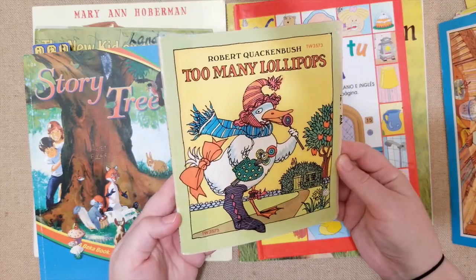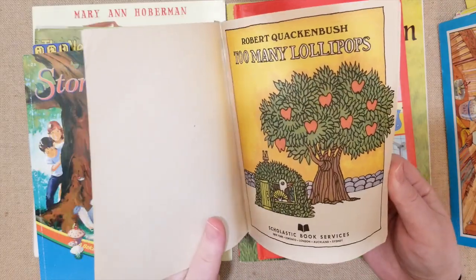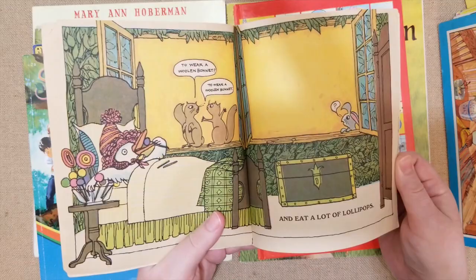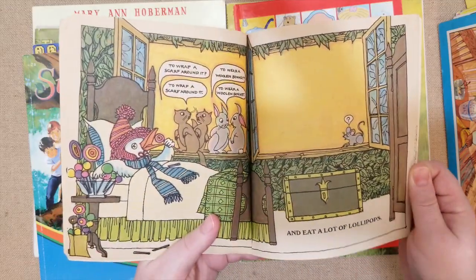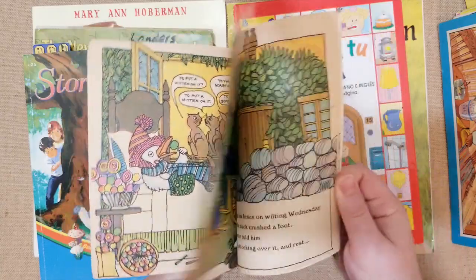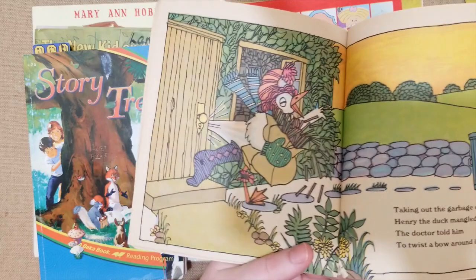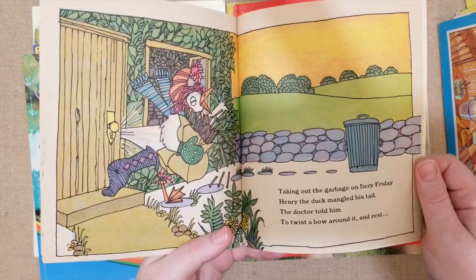This one is another fun vintage book from the 70s. It's called Too Many Lollipops, and it's a Scholastic book, and it happens to be this duck where he gets hurt all the time whenever he's doing any projects around the house, and he calls the doctor, and the doctor tells him to put something funny on his head, and he ends up looking so silly, and he says, go and have a lollipop.